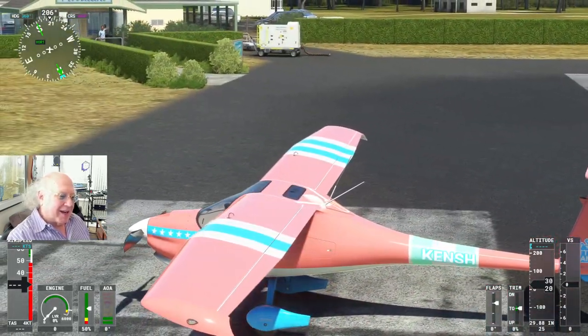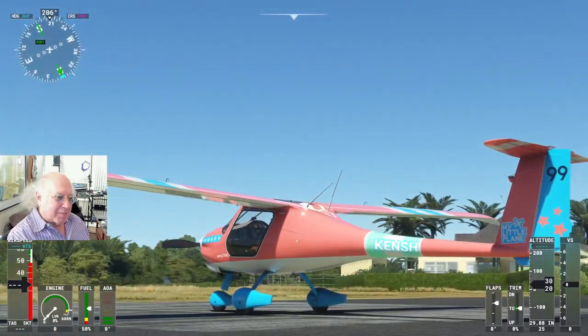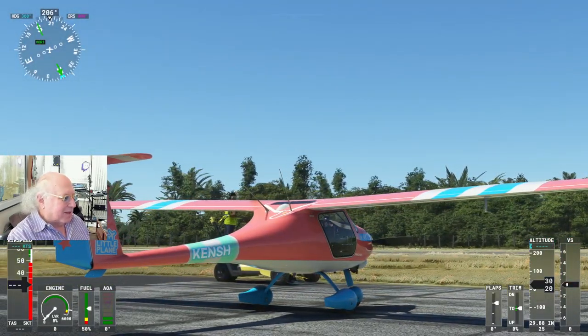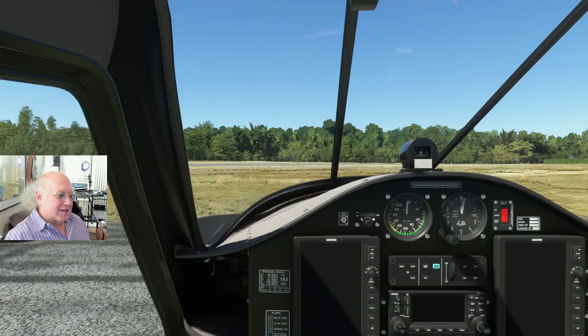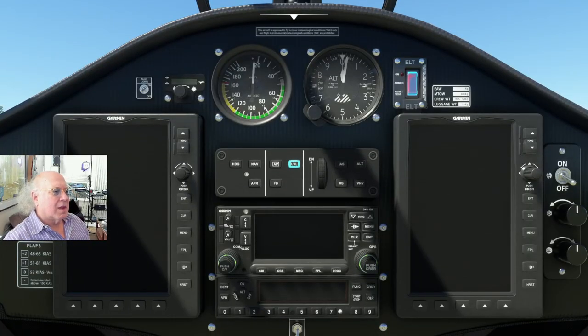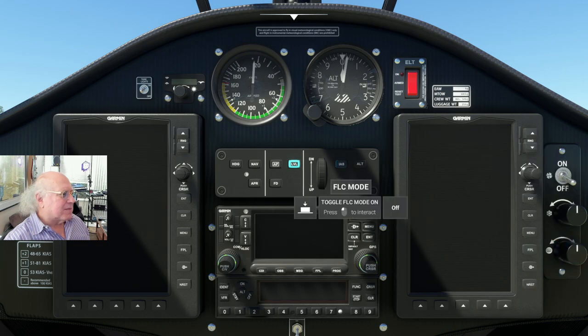My Little Plane on the back. What is that supposed to be? Like My Little Pony? My Little Plane? Is that what this color scheme is about? I don't know. All right, let's take a look at this bad boy here. Okay, you got your dual Garmins. Do we need airflow? Not at the moment.